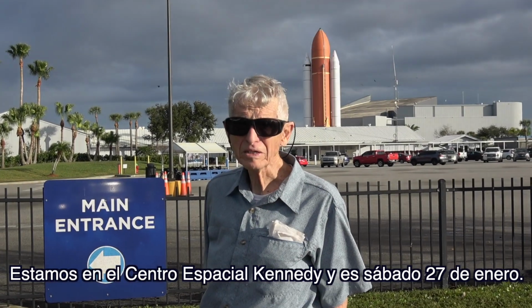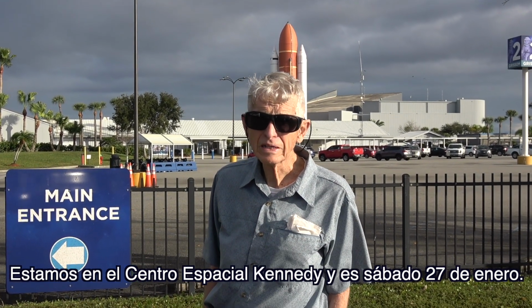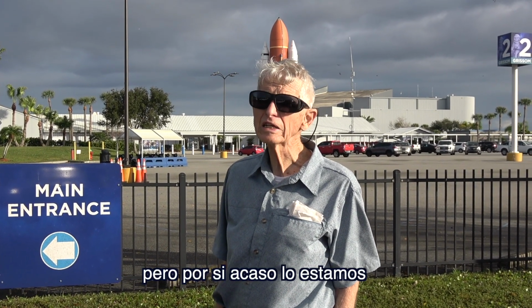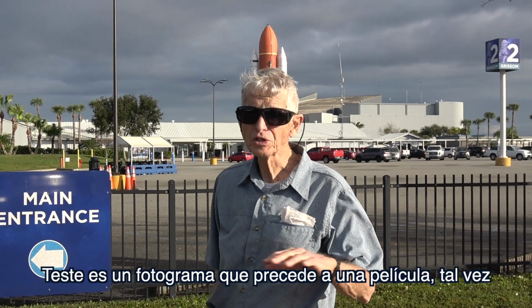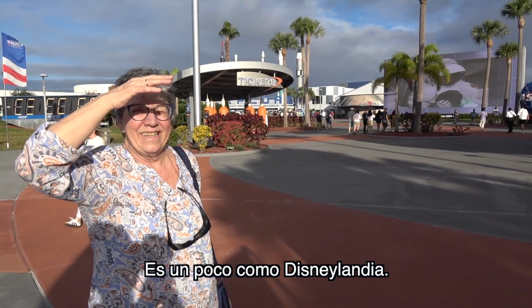We're at the Kennedy Space Center, and it's Saturday the 27th of January. We don't know if we're going to be able to take this tour or not. Depends on time constraints. But just in case we are, this is the frame shot to precede a movie, perhaps, of the Kennedy Space Center. This is a little bit like Disneyland. Yeah.